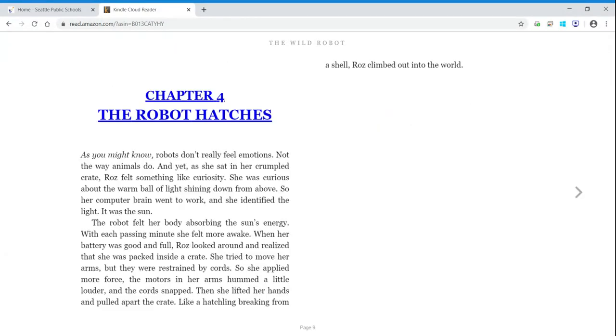Chapter 4, The Robot Hatches. As you might know, robots really don't feel emotions, not the way animals do. And yet, as she sat in her crumpled crate, Roz felt something like curiosity. She was curious about the warm ball of light shining down from above, so her computer brain went to work and she identified the light. It was the sun. The robot felt her body absorbing the sun's energy. With each passing minute, she felt more awake.